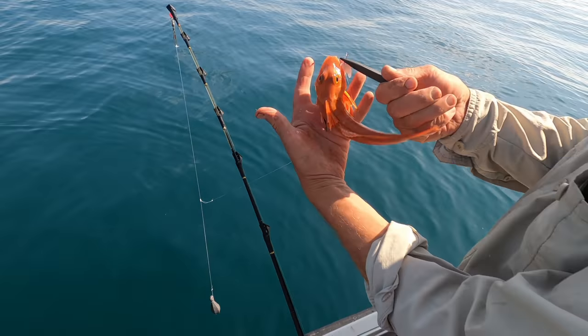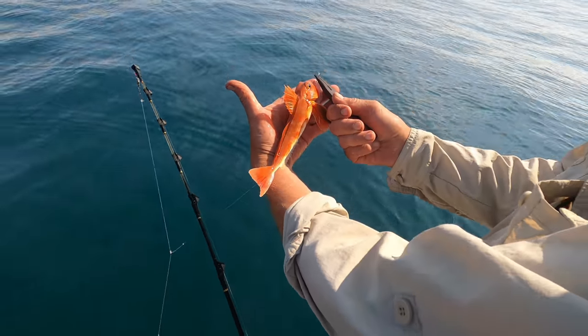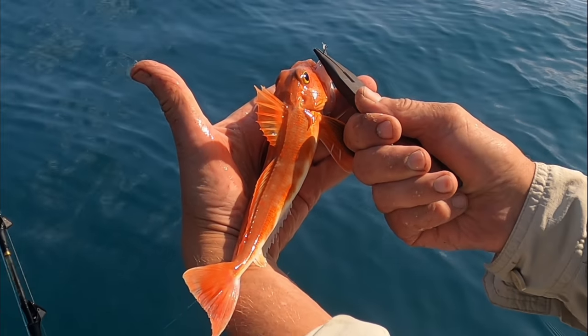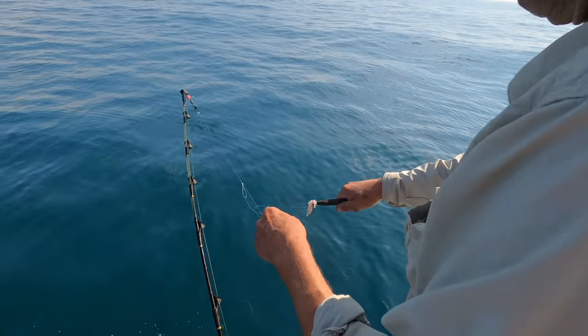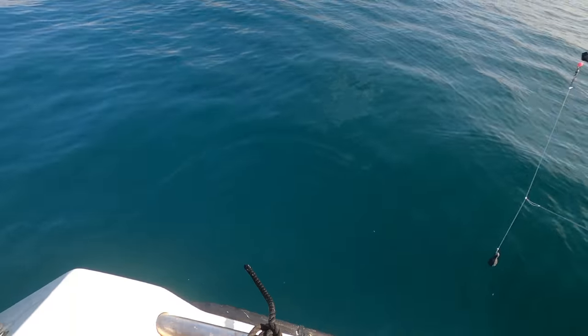I mean, they're obviously a bottom feeding fish because you can see the shape of them and everything. No, it's red, isn't it? It is a red. Beautiful, golden eyes. Yeah. But it's amazing sometimes you get them on lures and they follow a lure a long way up.